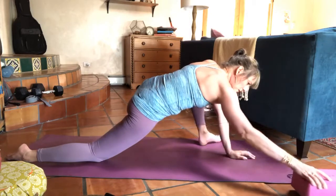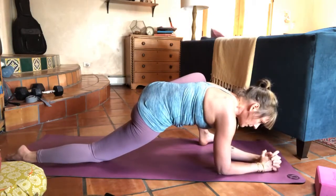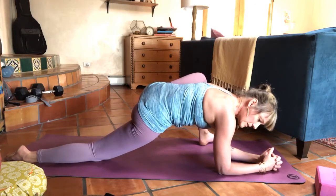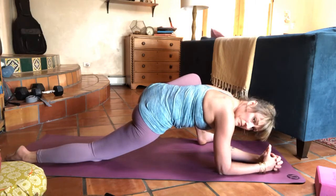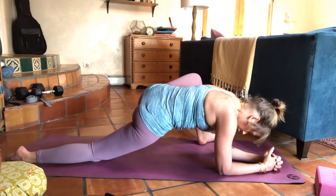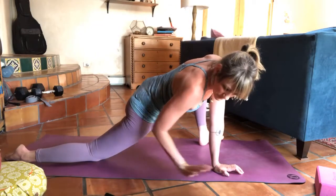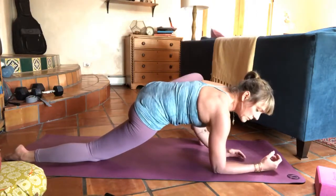And you might find that the longer you hold the shape, the deeper you can go. But no need to push this boundary. Just being open to the deepening if it presents itself to you as an option. Dragon for one more minute.